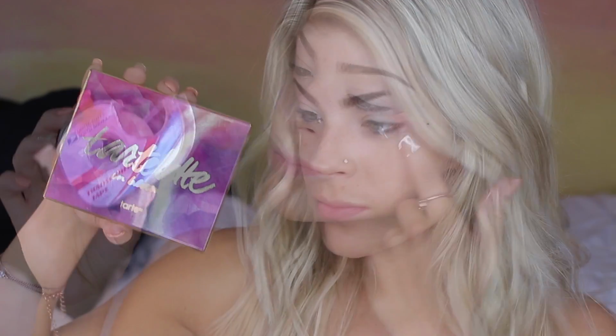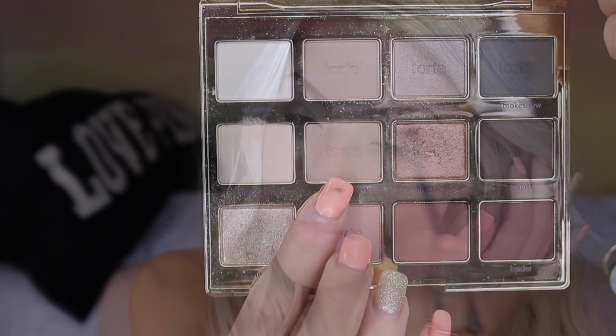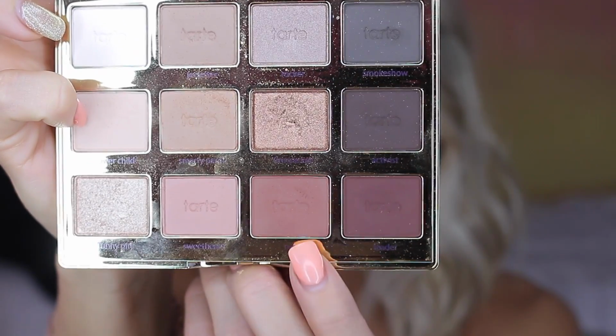Okay, so starting off with eyes, I just put some tape to keep a nice clean edge. I'm going in with the Tartelette in Bloom palette, and I'm going in with this first shade, Smarty Pants, and it's just a really nice transition shade. And I'm using a fluffy brush from Sigma. This is the E40, I believe, and I'm just going to blend this color into my crease. And then I'm going to deepen it up a little bit, and I'm going in with this shade right here called Rebel. And I like this because it's a warmer brown. And I'm just going to apply this into my crease as well, and just make sure it is nice and blended.